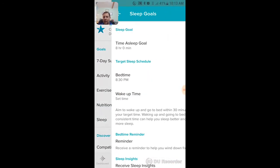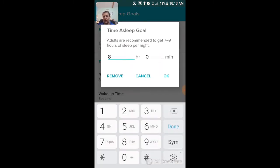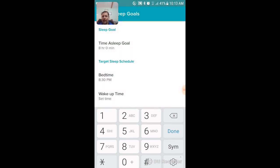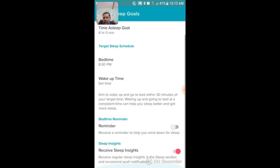And sleep we've covered as well. Really important, and you can come in and change it. So I could set a sleep goal. I could leave it at 7 hours 30, and it'd work, but I'm going to keep it at 8 because I do try to get 8 hours. You can set alarms and wake-up stuff like that. I'm not going to cover that right now. And you can receive sleep insights as well at the bottom.